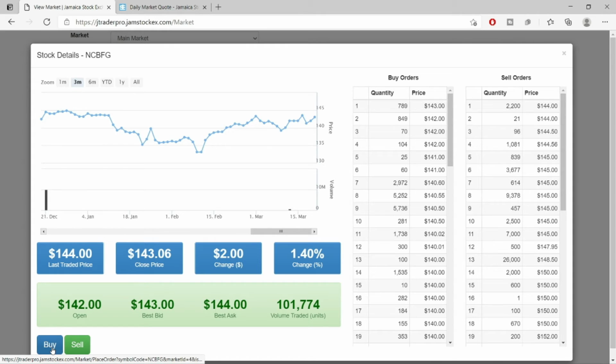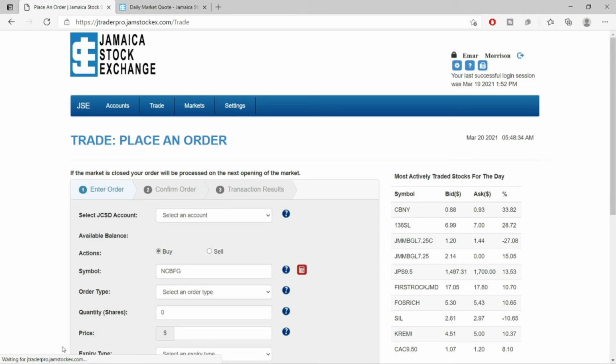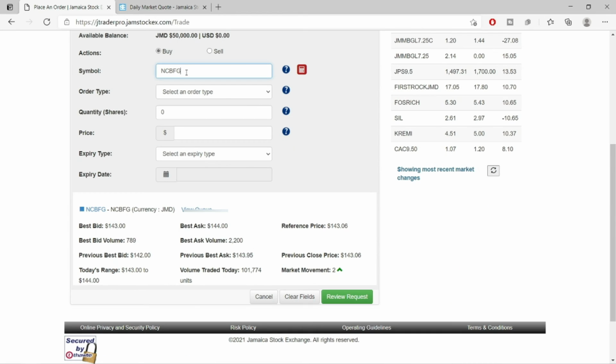So let's select buy. Select your account. And if you want to change the stock, you can always change the symbol from here. Select your order type. I'm going to go for a limit. The number of shares I want to purchase, 10. And with a limit order, you specify the price that you want to buy.